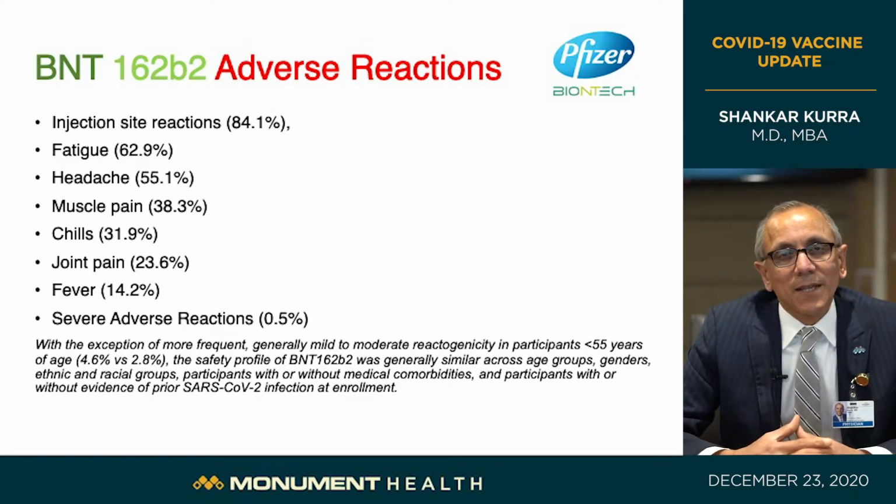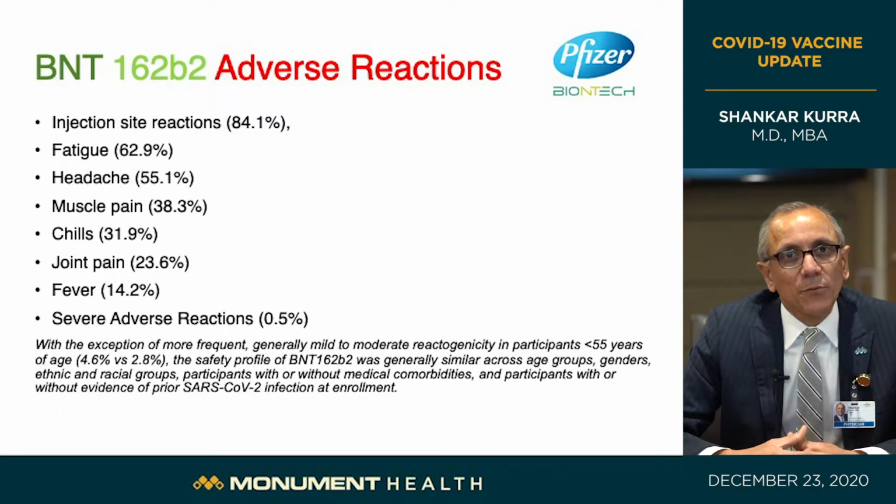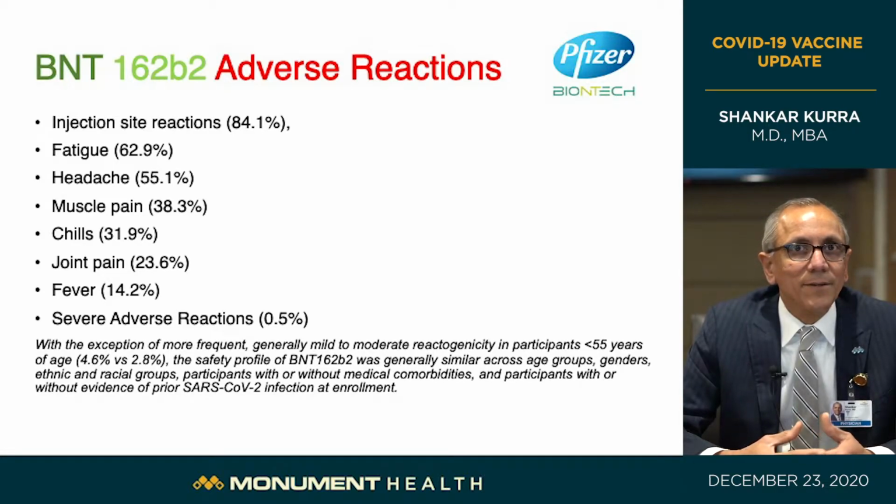Fatigue, 63%, headache, 55%, muscle pain, 38%, chills, 32%, and then joint pain and fever, a smaller percentage of 23 and 14. So clearly, all of these symptoms and adverse reactions are minor. They don't last more than a day or two. Usually they go away in a few days. And the best part is that none of these adverse events needed hospitalization or any medication other than some minor over-the-counter medications like Tylenol.